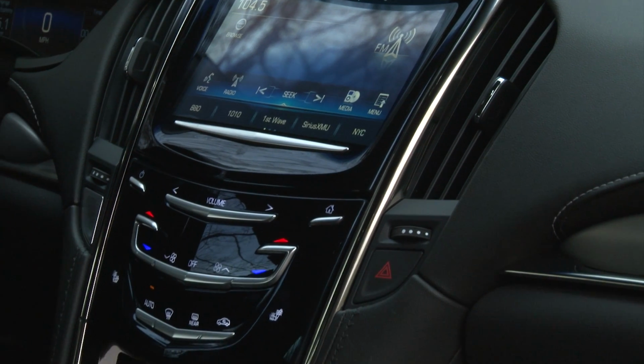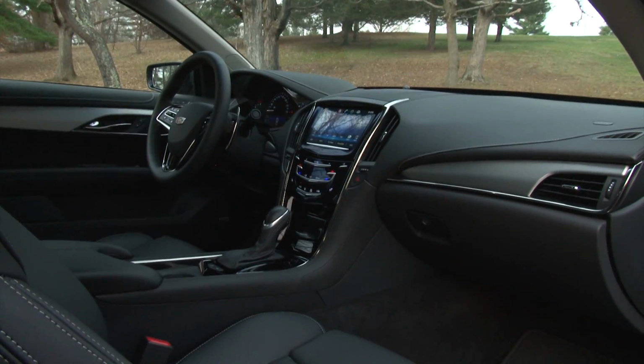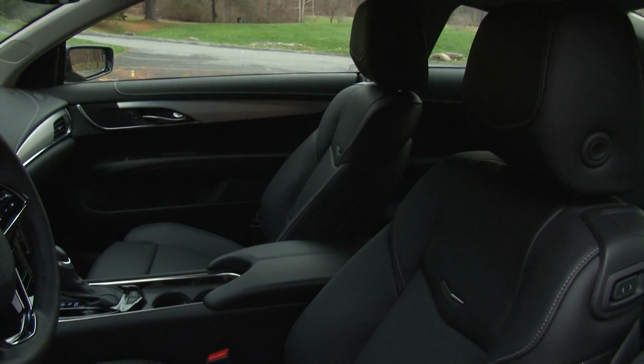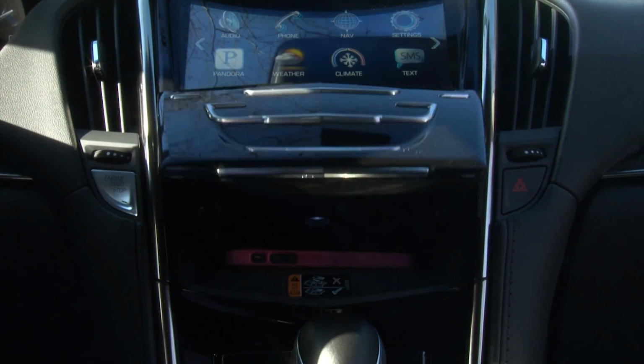And there's Siri Eyes Free for iPhone users to talk to their phone. Caddy starts you out with a 3-month trial of their OnStar 4G Wi-Fi hotspot and 5 years of the basic OnStar plan. And tucked behind the screen is a Qi wireless charging mat for compatible devices, which does not include iPhone without an aftermarket case.